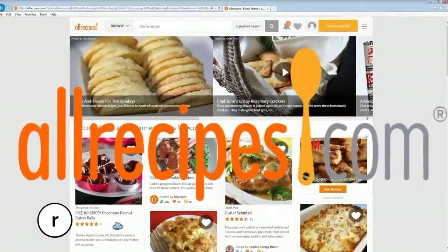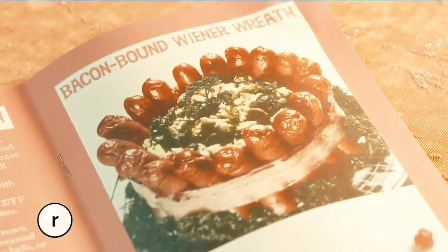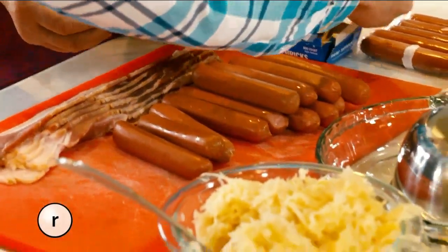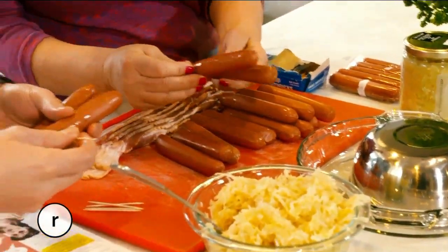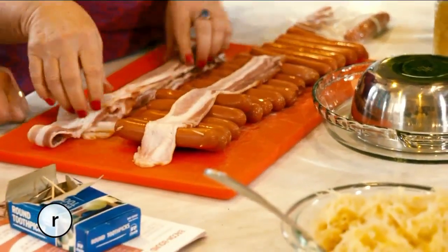Leslie Kelly is a senior editor at allrecipes.com, one of the tastiest places on the web. She's agreed to help me bring some of these forgotten dishes back to life, starting with this crown roast. Sort of. We are gonna stitch these together with toothpicks. Okay. So grab some wieners. Yeah, grab some wieners.